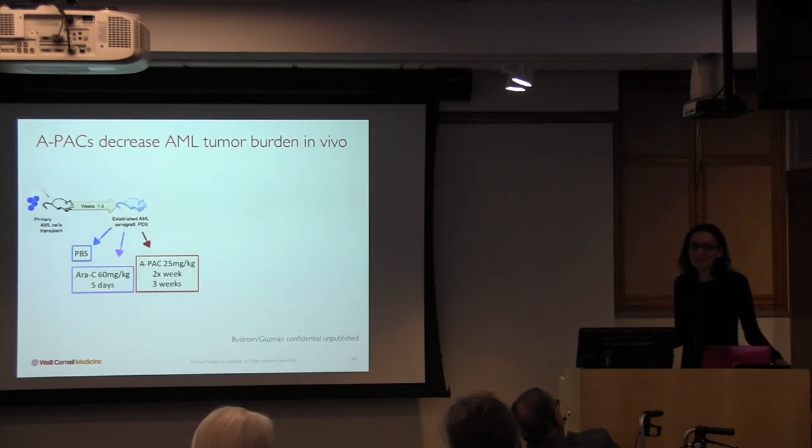And because she really, really wanted to try it in vivo, I said, well, let's try it. So we set up some xenografts. We transplanted primary patient samples in a mouse. We established the xenograft. The animal had leukemia. She treated either with PBS, cytarabine, or APAX at 25 milligrams per kilogram, 2 times a week, for 3 weeks.